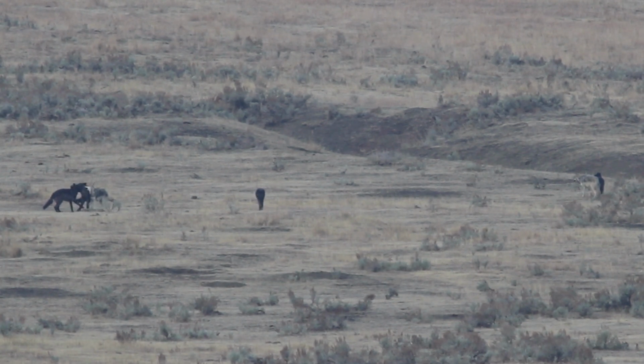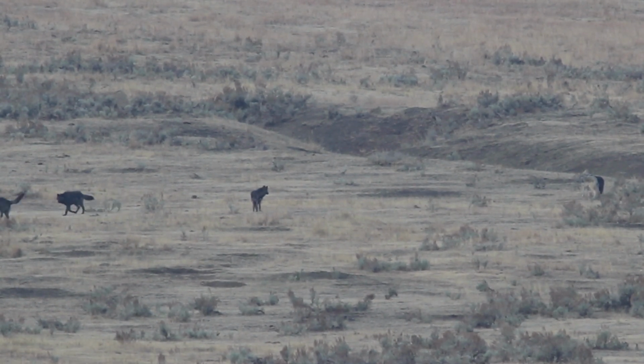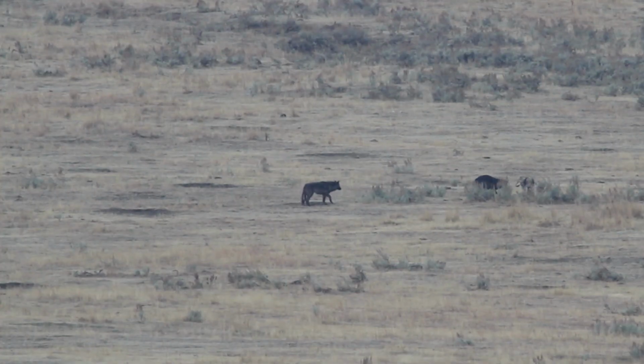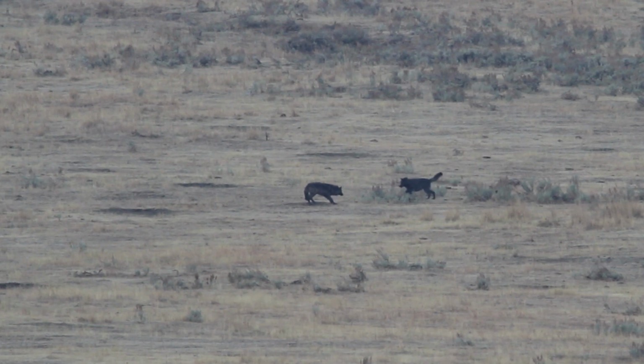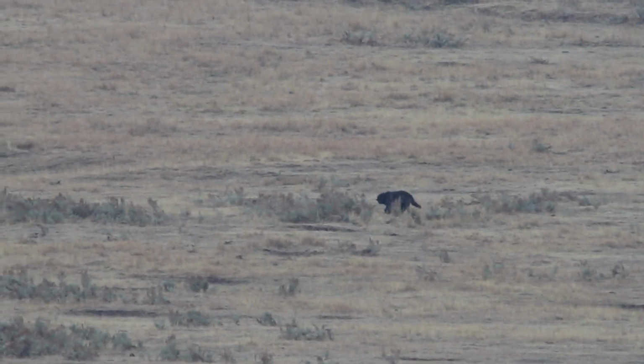It is basically the equivalent of them graduating from elementary school, the wolf den, and transitioning to high school, the rendezvous site. And as they get bigger and stronger and winter rolls around, the pups will join the adult wolves, the rest of the pack, to go out hunting for food. And then once spring rolls around, the pack is back at the den site where they'll have more pups.